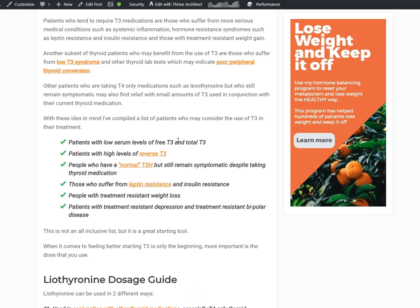You can either say it's not due to the thyroid and attribute it to something else, which I don't think is a good idea, which many doctors do, or you can consider the fact that not all patients fit into this box that conventional medicine has created, and maybe these patients might do better with the addition of T3. And it turns out to be true, and there's some studies that show this. You can find the links to those studies directly in this blog post if you'd like, but I'm just mentioning this right now. The next set of patients would be those who suffer from leptin resistance and insulin resistance.